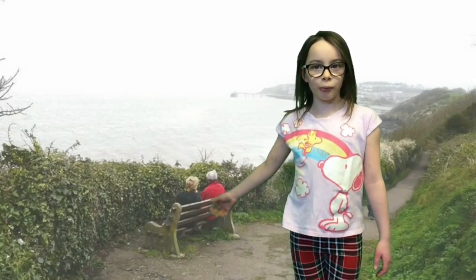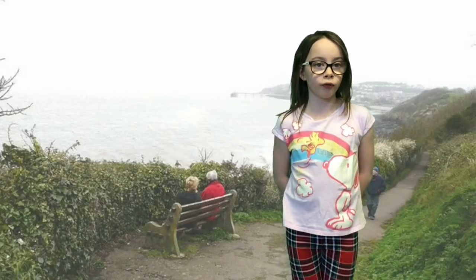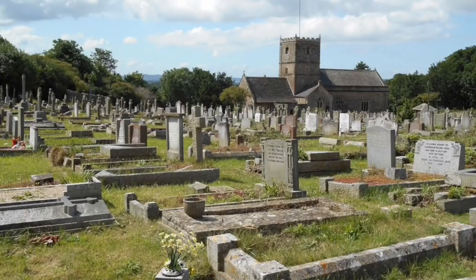These benches are important for some people as they have been fitted with plaques to remind people of their friends and family and maybe loved ones. The graveyard is very, very big and it has about 100 gravestones. It is a beautiful place to just walk around and explore or just spend some time thinking.